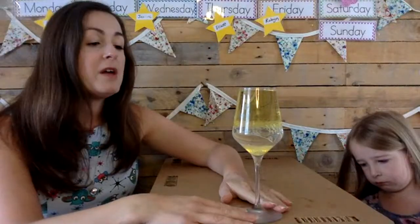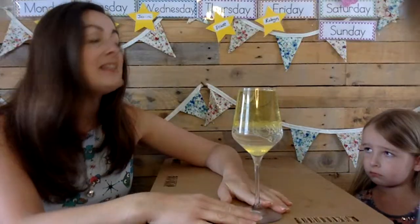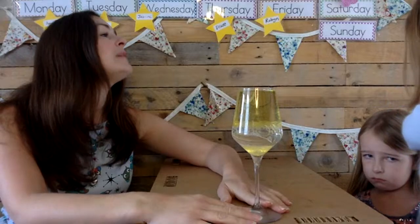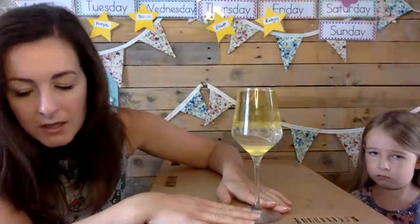Okay, so we put water in our glass, but before we did that, we put oil inside it. Elodie, I think we might need Elodie just to go outside for a moment because she's having a little bit of an upset moment. So we've got our water and we've got our oil.